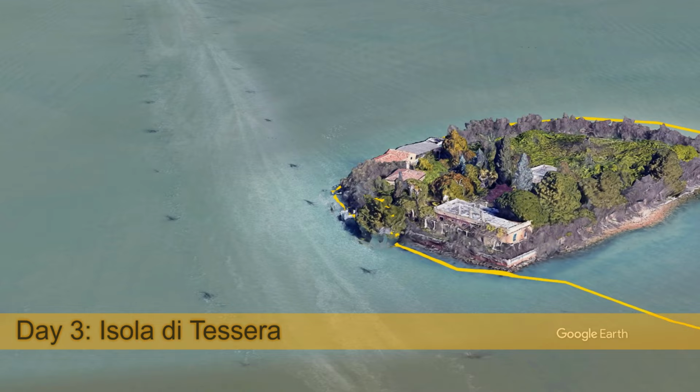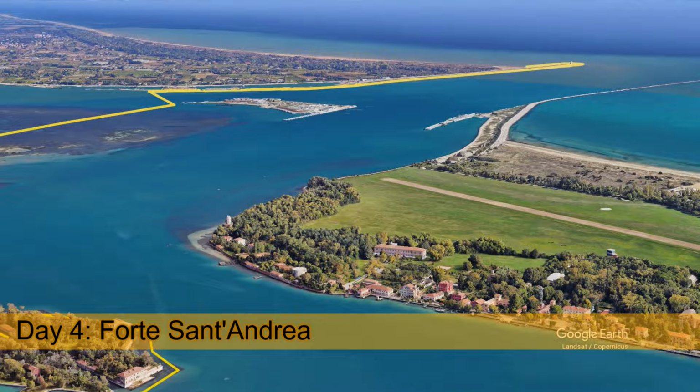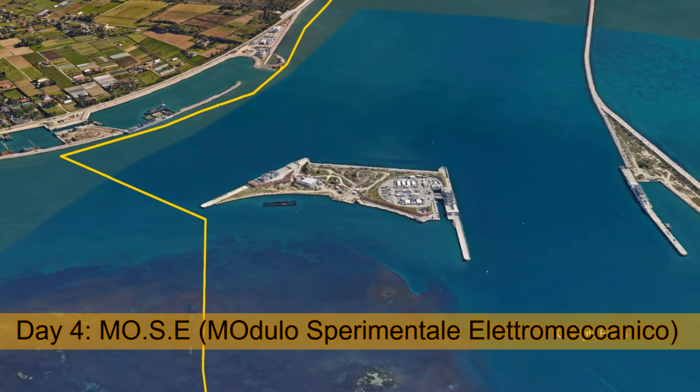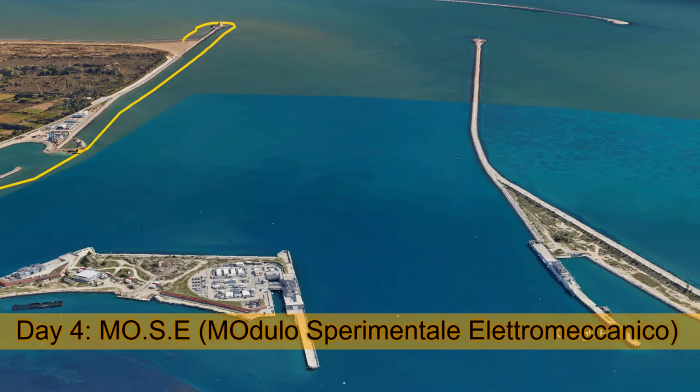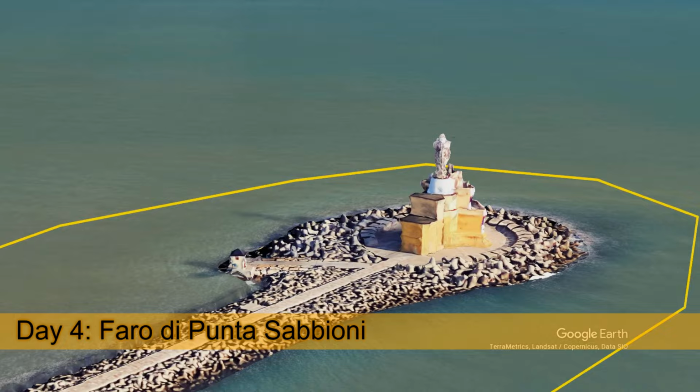Day 4. On the last day of my trip, I paddled down to Forte Sant'Andrea. This fortress was built to protect Venice from the seaside. Then I paddled to the Mose superstructure, an experimental electromechanical module designed to protect Venice from modern-day threats, floods. Then I was at my final destination, the Faro di Punta Sabioni in the Adriatic Sea. I paddled around it and ended up there on the windswept beach.